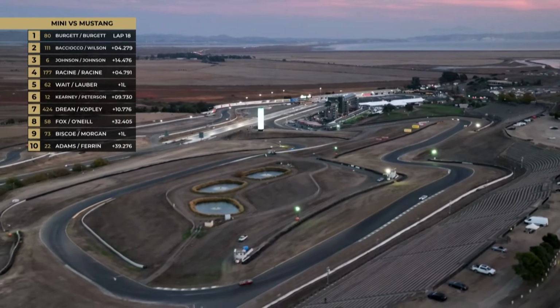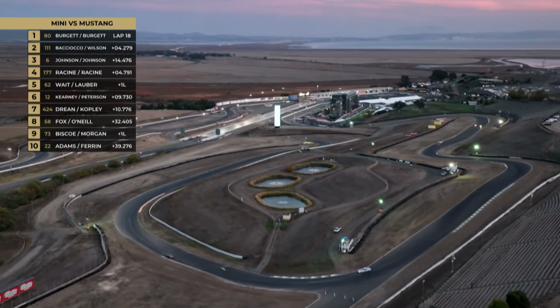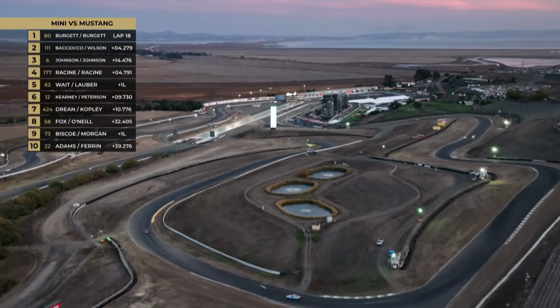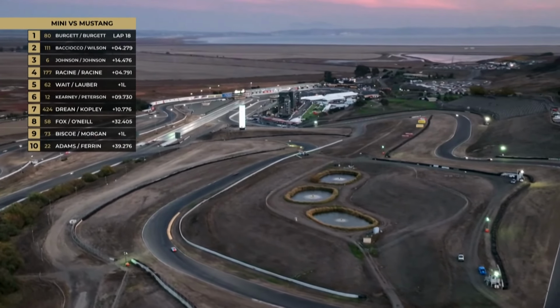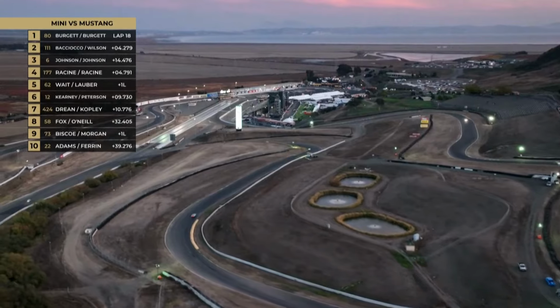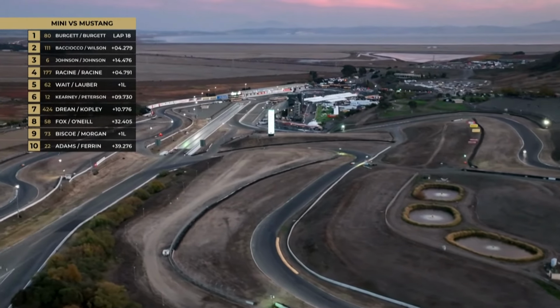I think Don Racine is going to look at fourth for this one. The first Mini home, but fourth overall. Been an exciting time, though. It's been a good race. Remember, Mini got first blood yesterday. They won the race. And now it's a case of which of the Mustangs is going to come through.